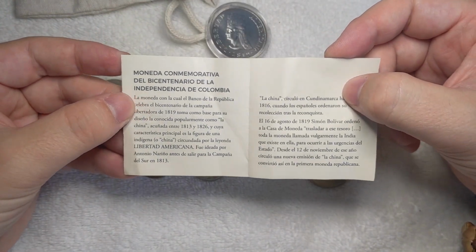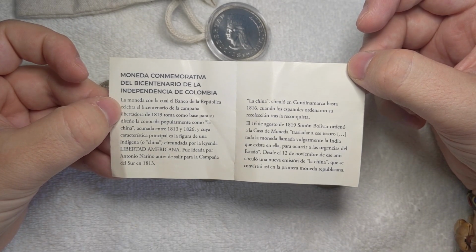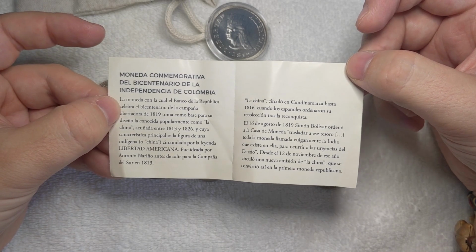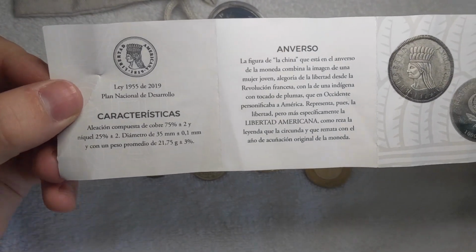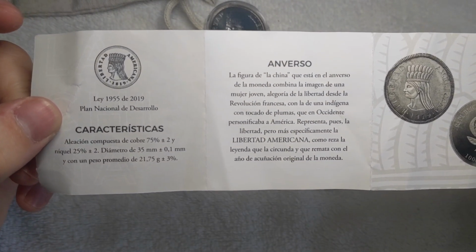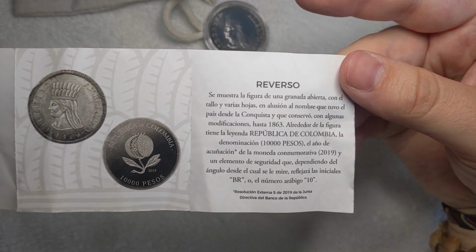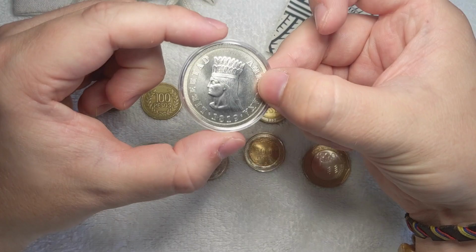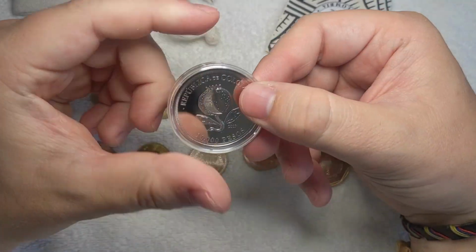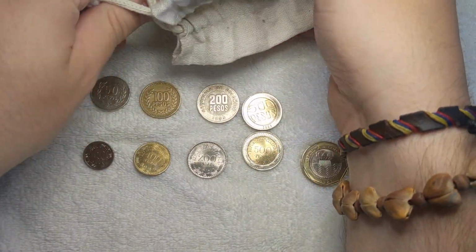It is in Spanish, obviously, because they speak Spanish in Colombia, but if you wanted to pause and read that, it gives you a little bit of information. And has the characteristics and description of the designs. So there we go, that is a commemorative Colombian coin for the bicentenary of their independence. I also have some other goodies I'd like to show you if you'd like to see them.